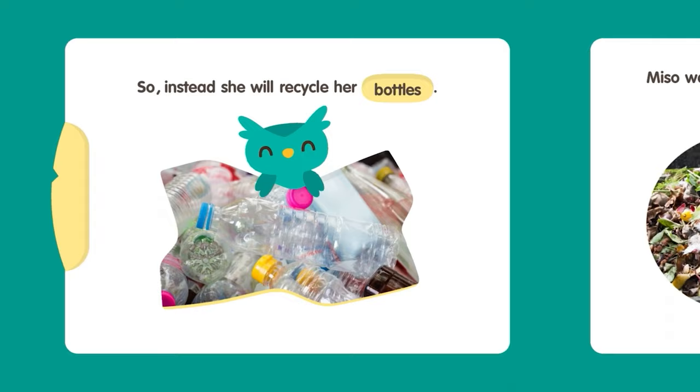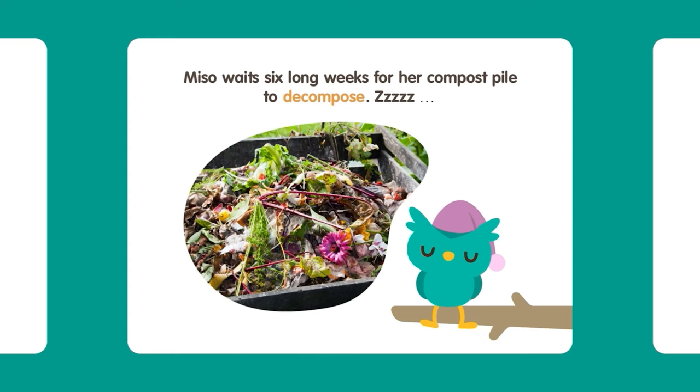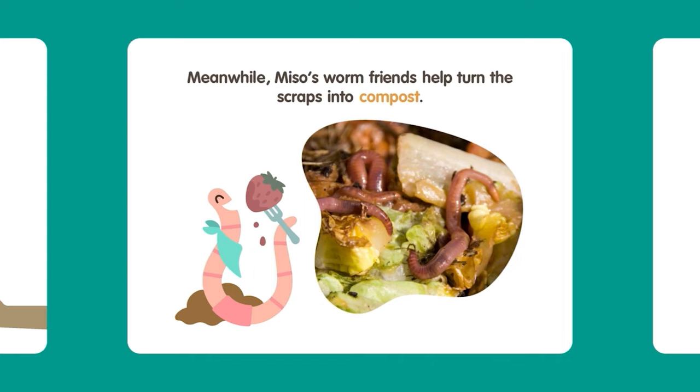Miso waits 6 long weeks for her compost pile to decompose. Zzz, zzz. Meanwhile, Miso's worm friends help turn the scraps into compost. Finally, Miso's compost is finished.